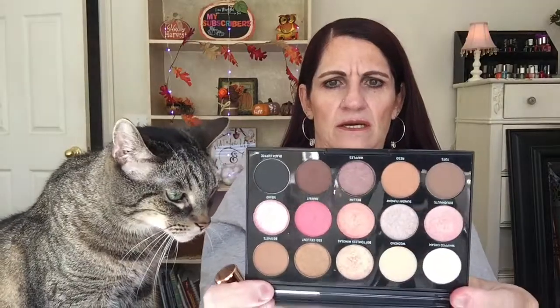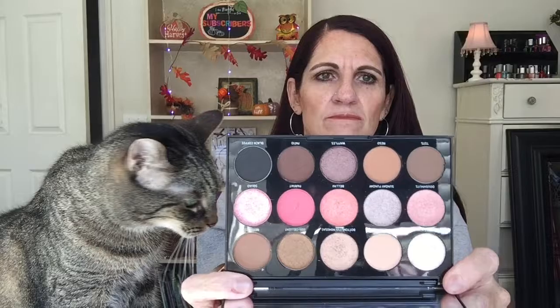Okay. So yeah, today we're going to do a fun tag. It's the best eyeshadow tag. And then let me just tell you what I have on today as eyeshadow. This is the Morphe 15B, Brunch Babe.